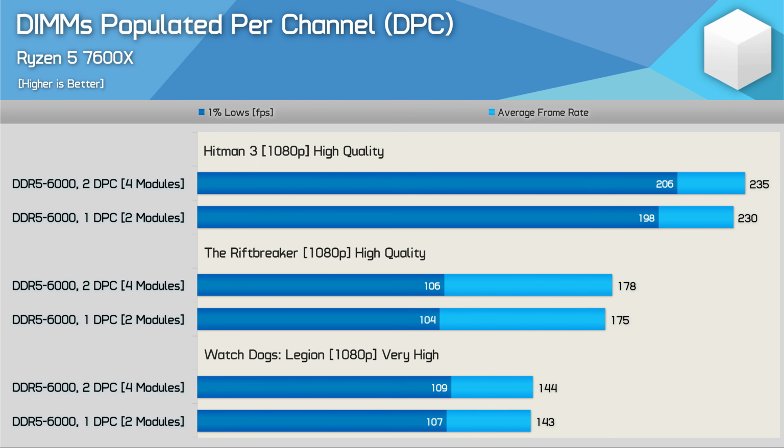Now, AMD's official memory specification for Zen 4 is DDR5 5200, as I've already noted, but that's for a 1 DPC configuration, so in other words, with just 2 memory modules installed. But for a 2 DPC configuration, so when populating all 4 DIMM slots, the official AMD frequency drops to just DDR5 3600, and this sounds rather alarming.